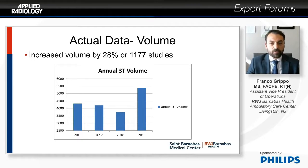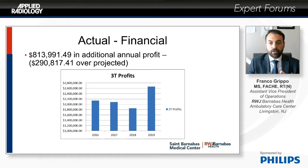But that looks great on paper. The proof is in the pudding. With us looking at it a year later, we found that not only did we meet, but we surpassed our expectations and increased 28%, almost 1,200 studies, bringing in $814,000, which is $291,000 over projected. If you calculate that out, that's 55% over projected. So significant improvement even over our very aggressive projections.